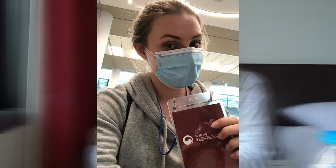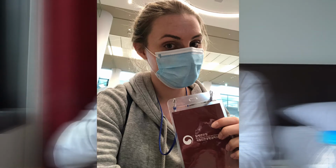So she will give you a lanyard that has a colour on it. There's red, yellow and white from what I saw, and I believe they represent how long you need to quarantine for. I was red, so I had the lanyard put around my neck and was given another form, and then went on. You then go to your baggage claim.